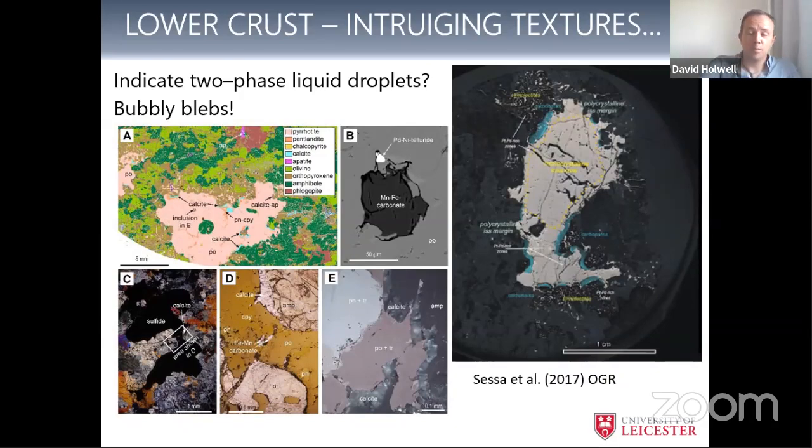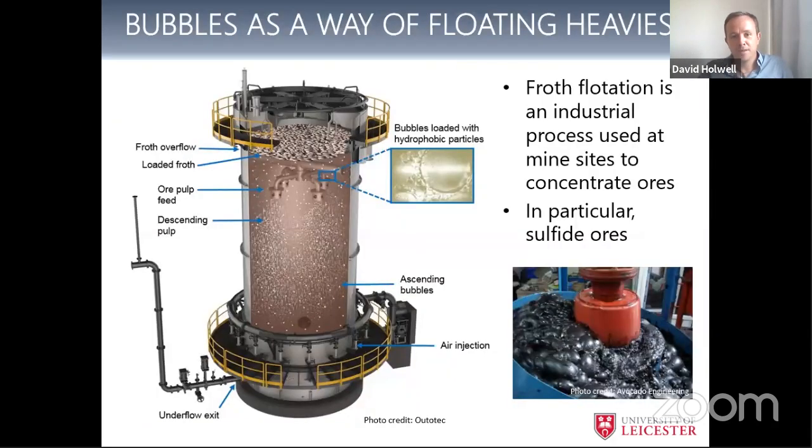Now bubbles are pretty useful because what bubbles can do is they are a way of floating heavy things. So the best industrial example of that is froth flotation in an industrial process on mine sites to concentrate ores. So what happens here is you inject air into liquid, the bubbles float to the top, your powdered ore pulp gets put into there, and things like sulfides are hydrophobic. So they will stick to the bubbles and will float up, even though they're heavy. And then you get the bubbles coated in this sort of shiny sulfide rich concentrate at the top, which can be skimmed off. Great. Does this happen in magmas?